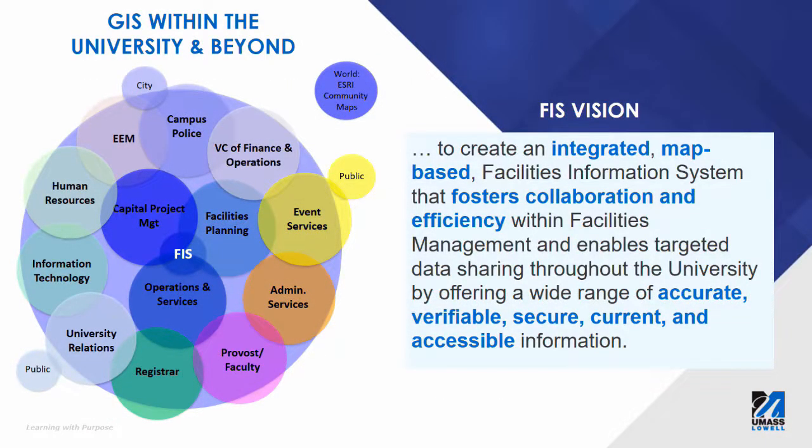On the left is our FIS vision, which was created in 2014 as part of a FIS master plan. And all the circles represent departments that depend on accurate facilities information or any system on or off campus that uses our data. So there's a lot of collaboration going on, and it didn't happen overnight. Lots of people before my time here have been working on helping departments understand what GIS is and how it can help them. And it's a constant two-way street between what can we provide you, what your needs are, and us trying to come up with a way to help them using GIS.